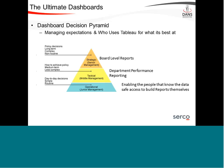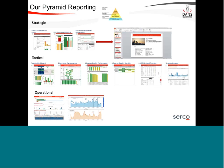So it's really important that you focus where you pitch your dashboards and how the dashboards are structured to get the best use of Tableau and to get the best reception in your business. Here's how I've applied that methodology to the reporting that we do.